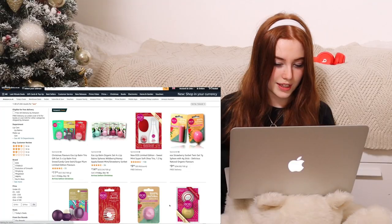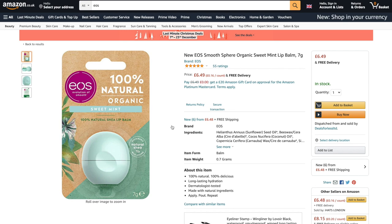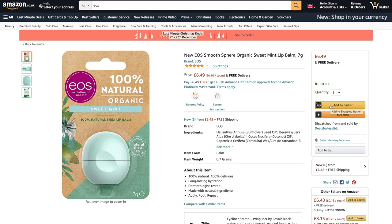Ooh. Okay, there are loads of different colours. I think I want to get her the blue. This one is 100% natural organic sweet mint. Whoa, okay, yeah, I want to get this one. Add to basket.